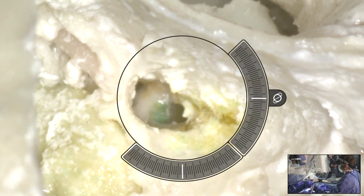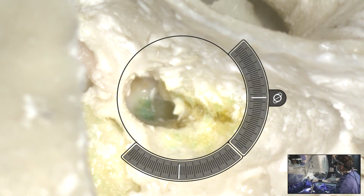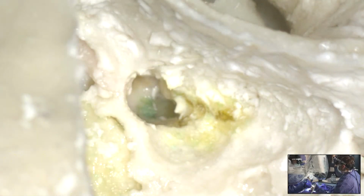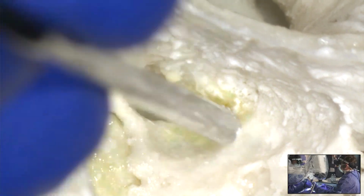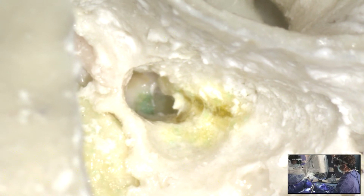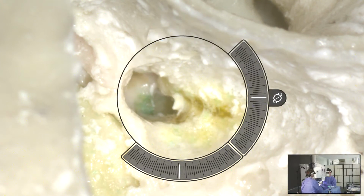Now I change the angle to optimize the view. The beautiful thing is that you are far away from the camera itself and still have this flat elevation.